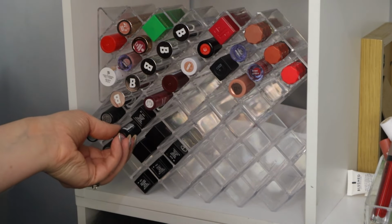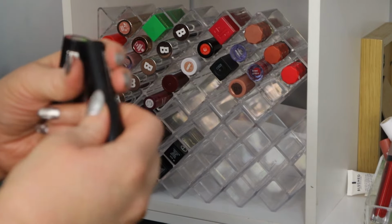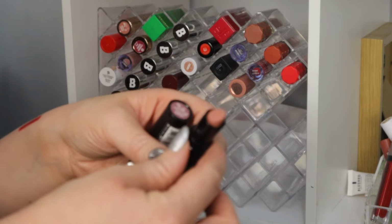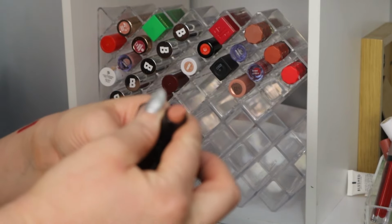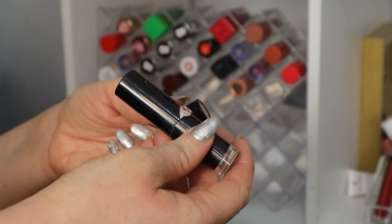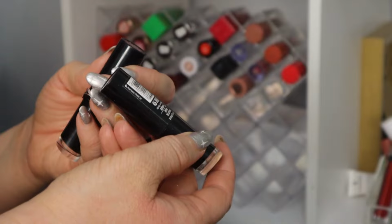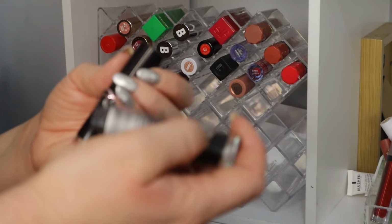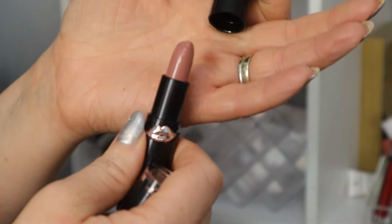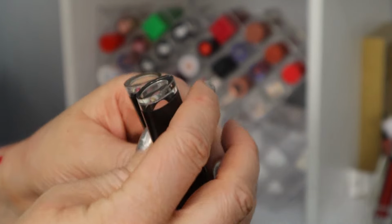These two I'm gonna get rid of because as I've gone through these, I've said that I've got loads of shades that are really great nudes and I don't need any more. So these are the Wet n Wild Megalast Matte. So we have got Never Nude and Skinny Dipping. They're very, very similar to each other, and I never use either of them, so both of those can go.